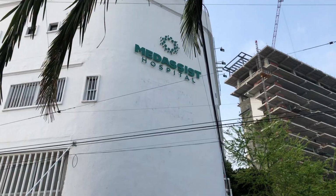Okay, so it's back here. We actually passed it one block. There's another hospital up here that does COVID tests. They were a little bit more expensive, called Med Assist.